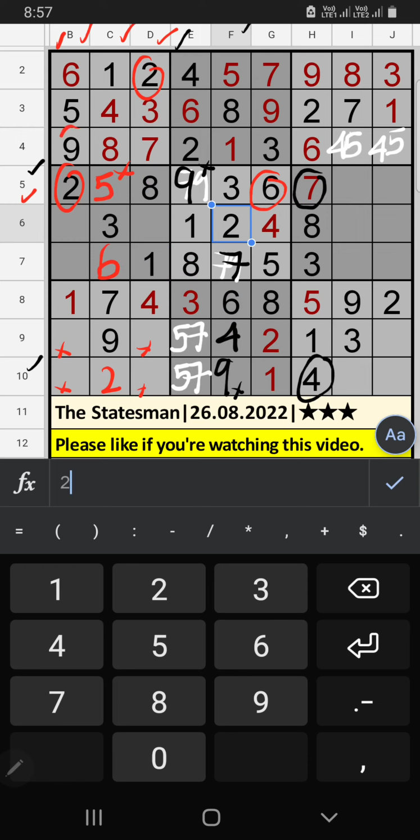Column B, we have 9. So 9 can't come in these cells, then 9 is confirmed here. 4th grade, 2 numbers are remaining, 4 and 7. It will come in one of the two cells. 7th row, we already have 7. So 7 can't come in the cell, 7 is confirmed here. Then 4 is here.